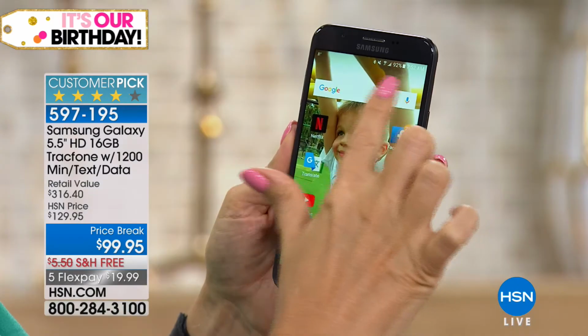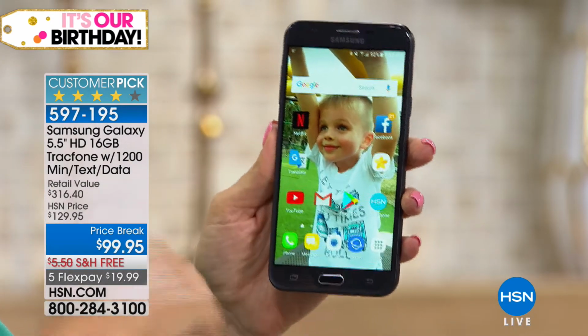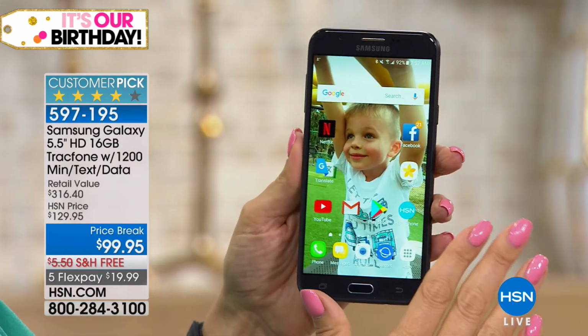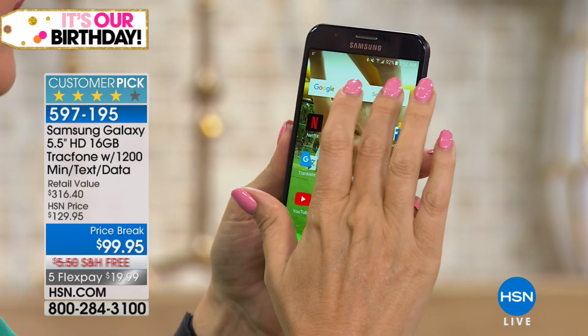So you have your Google bar right up here at the top. So you can use your voice to say okay and Google, and when you say those together, this will wake up. Or just to show you for new users at home, you can just touch the microphone right here to start using your assistant.